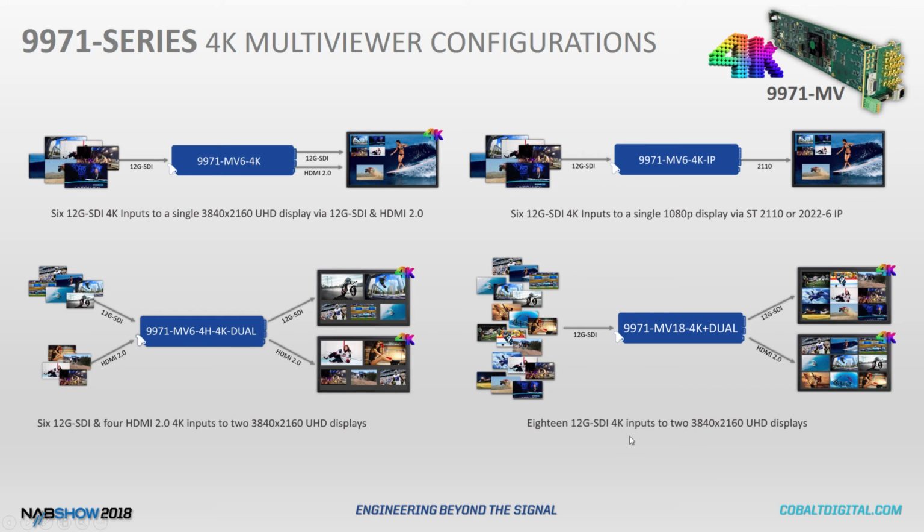So the features will be rolling out just like the statement I made on the 9970 earlier. The first version that you'll see at the show is going to be more production centric, but we don't foresee having any processing limitations that'll keep us from taking this to the high density, deep monitoring level of a master controller TOC type multi-viewer.